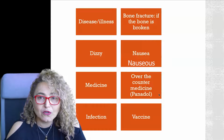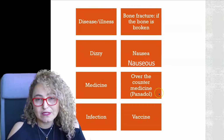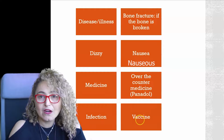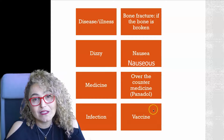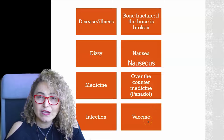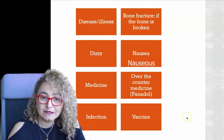Some people don't go to doctors, they just go to the pharmacy and ask for over-the-counter medication, for example, Panadol or Strepsils. Of course, nowadays with COVID, everybody needs to get vaccinated. Okay, so vaccine is the shot that you take against certain diseases.